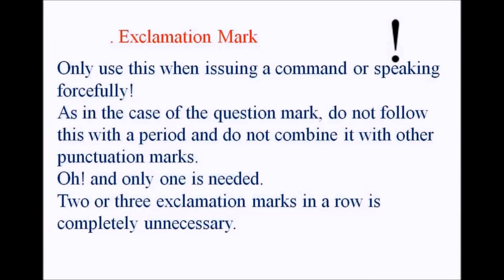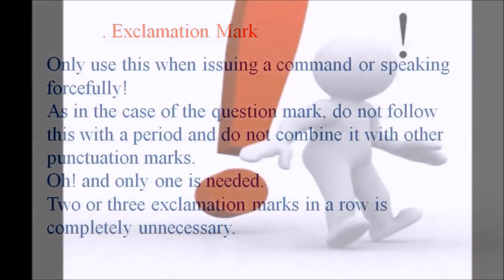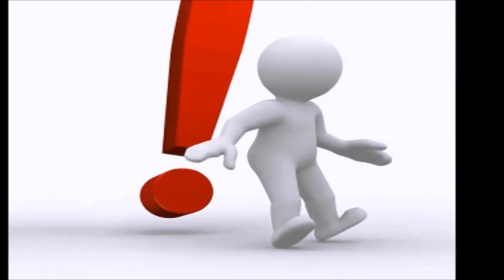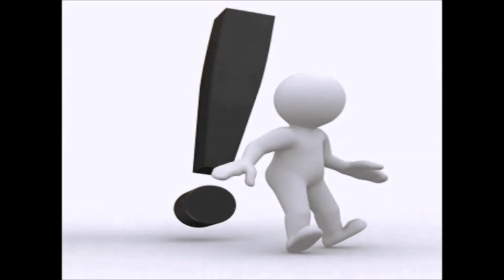Exclamation mark. Only use this when issuing a command or speaking forcefully. As in the case of the question mark, do not follow this with a period and do not combine it with other punctuation marks. Oh, and only one is needed. Two or three exclamation marks in a row is completely unnecessary.